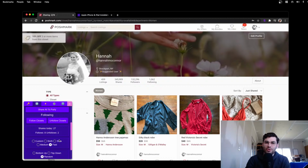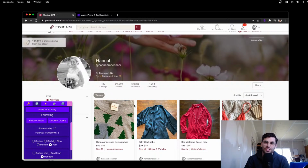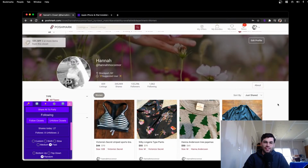So that's why you always see my wife's closet in my demos and stuff like that. Because I personally don't have a closet. But I help her grow her closet. I mean, you can see she has 100,000 followers, and she's pretty casual on Poshmark. She's not a full-time seller or anything like that.